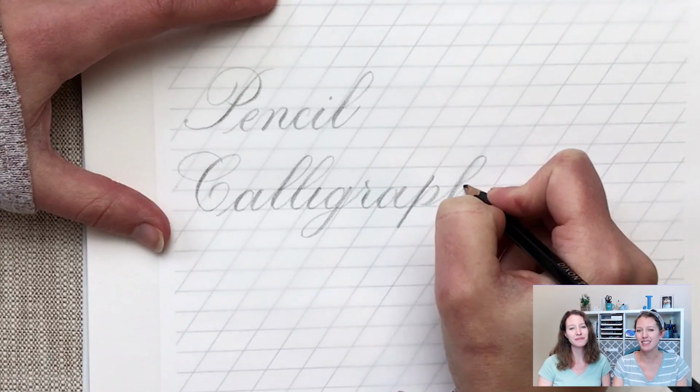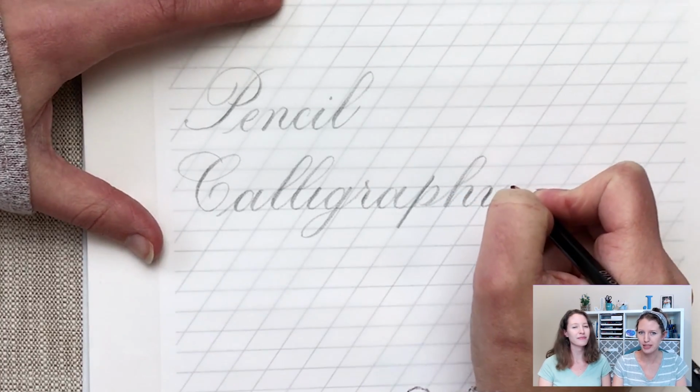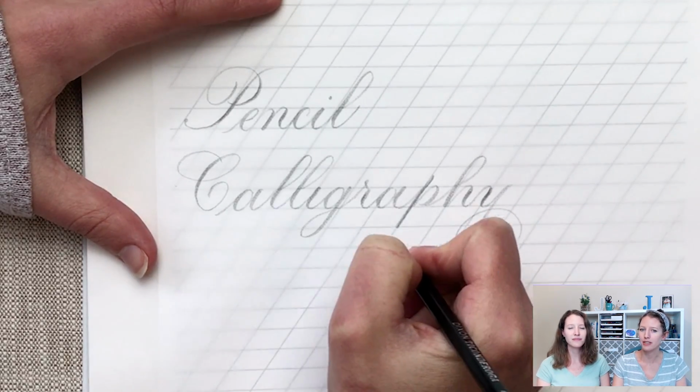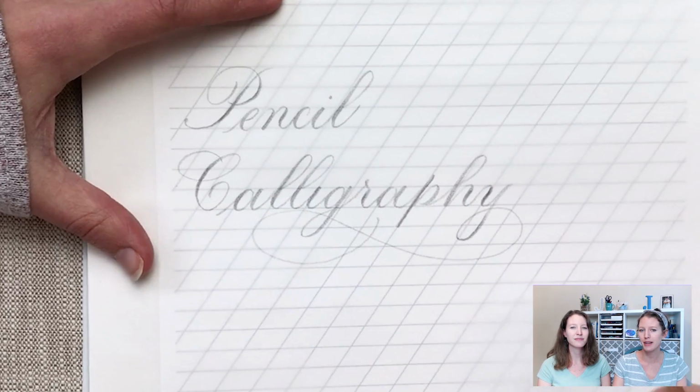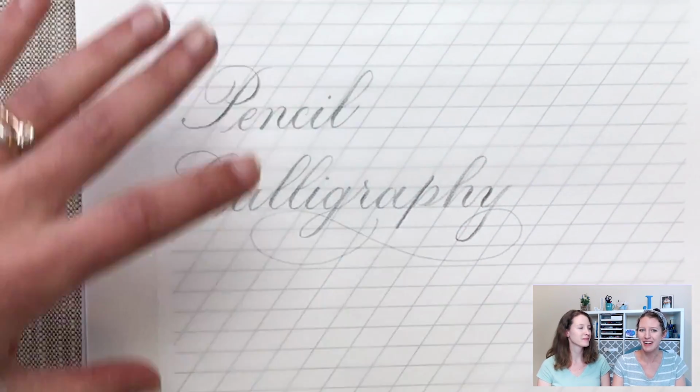But you can't get the same level of flexibility with a pencil that you can get with traditional tools like a pointed pen. Also, graphite is a lot fainter and can be harder to see than inks used in other pens, but pencil is still a great way to get started, especially because you can get started today.